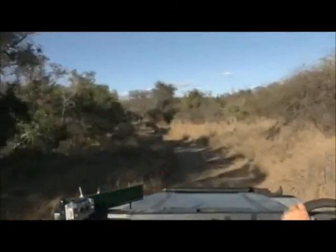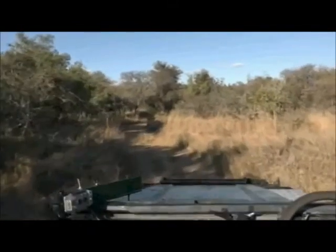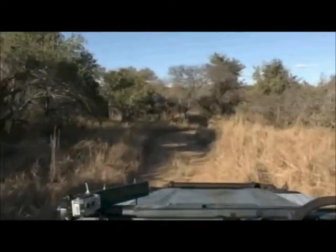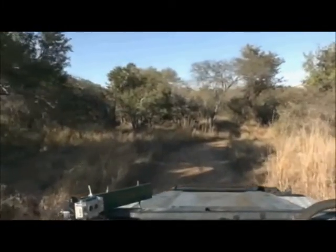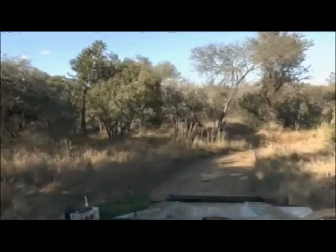Sadly, that gorgeous lady stork that used to cruise this mud wallow and frogs and fish, she fell prey to a martial eagle.